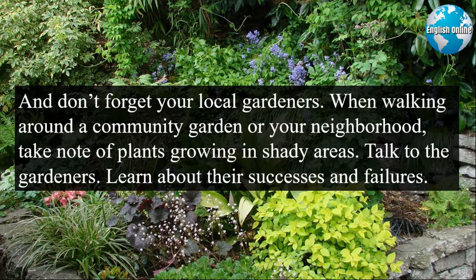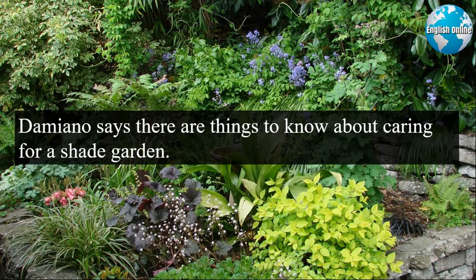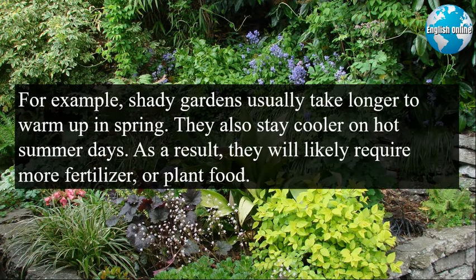When walking around a community garden or your neighborhood, take note of plants growing in shady areas. Talk to the gardeners. Learn about their successes and failures. Damiano says there are things to know about caring for a shade garden. For example, shady gardens usually take longer to warm up in spring. They also stay cooler on hot summer days.